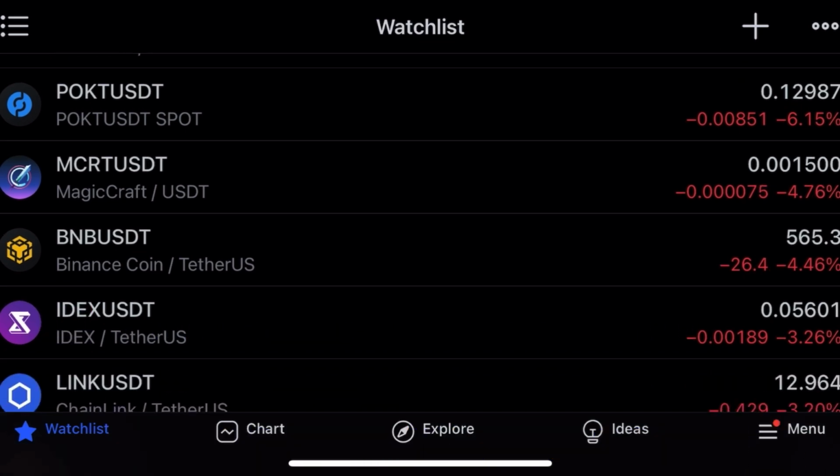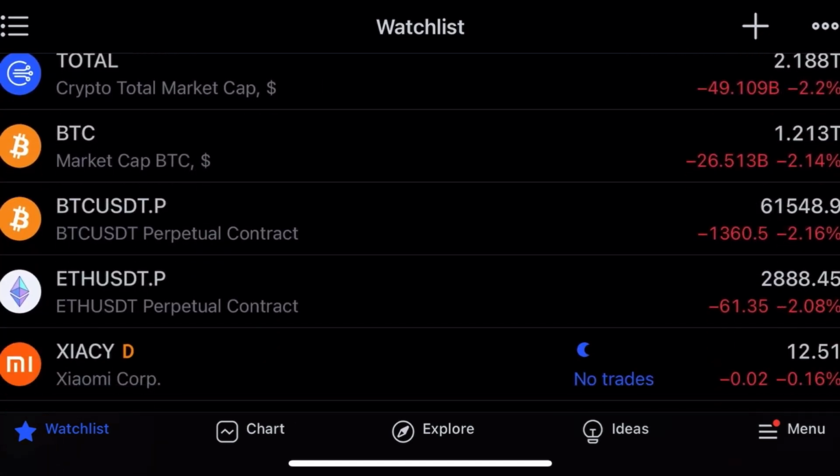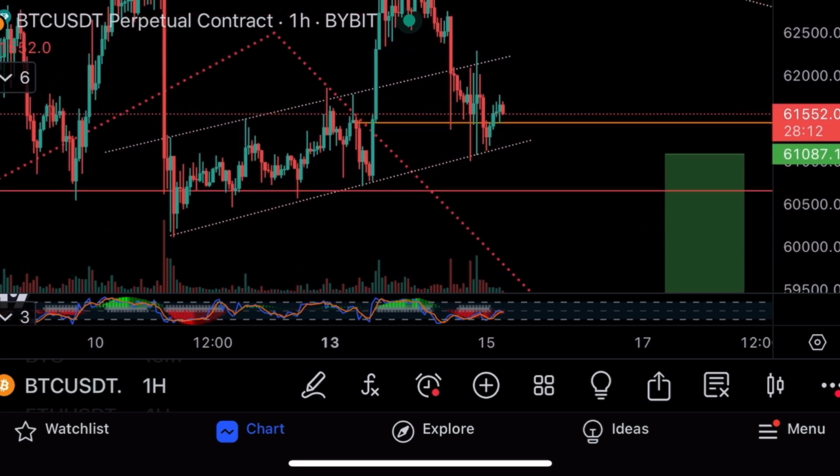You have to do your own due diligence and make your own decisions. I'm a seed investor in a lot of these projects, so you have to make sure that you do your own research and things like this. I buy all of these.